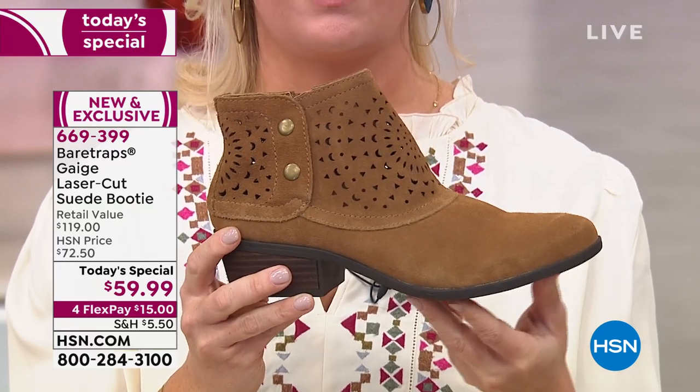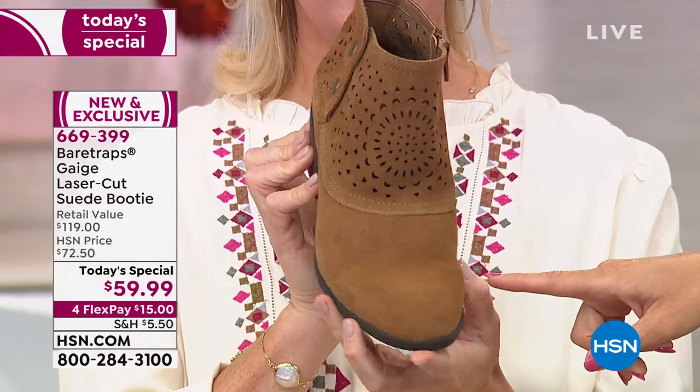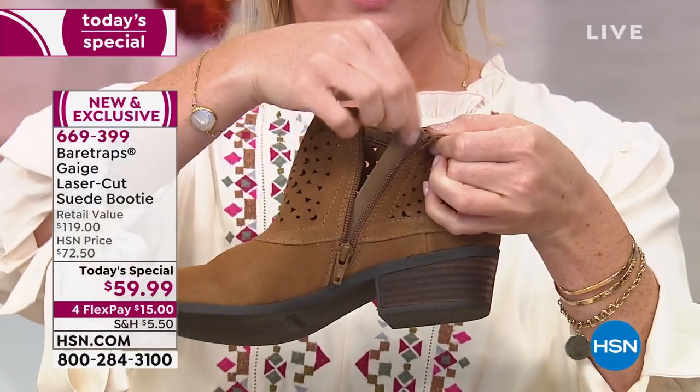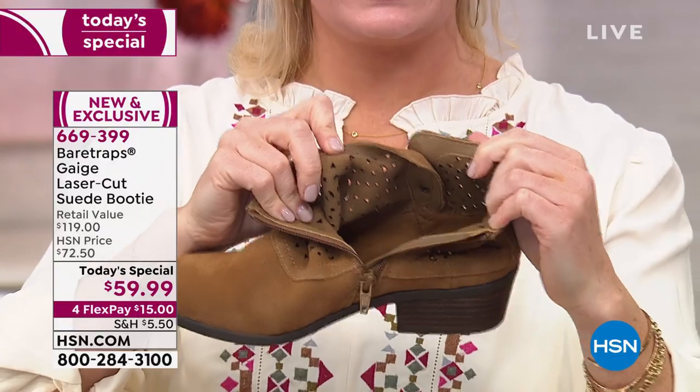So this is actually going to be that full C for you. And you just really have that flexibility. That's the difference. Yes, that's the huge difference. And what I love is the opening, that zipper. Right, so easy. You've got that zipper protector, kind of watch your ankles. You don't want to snag anything, but you've got so much room to get into the shoe.